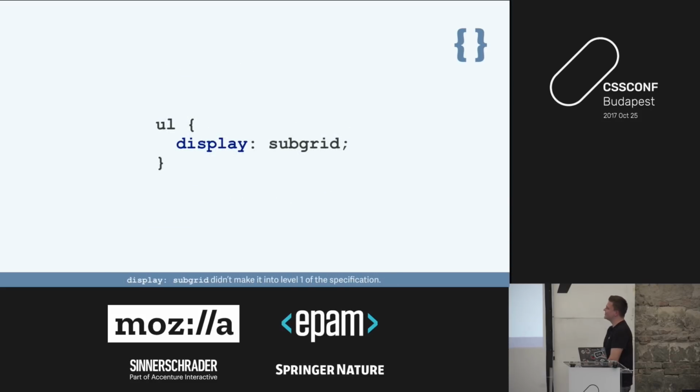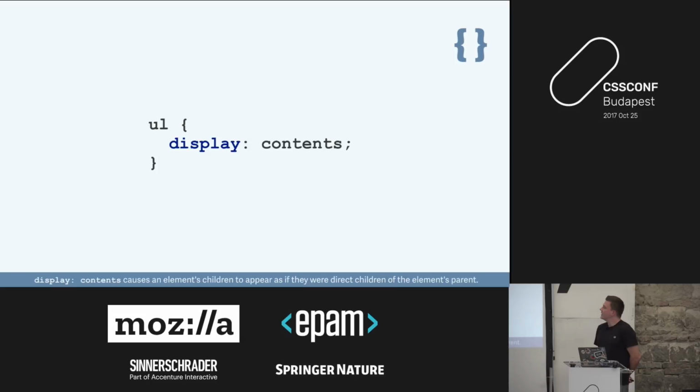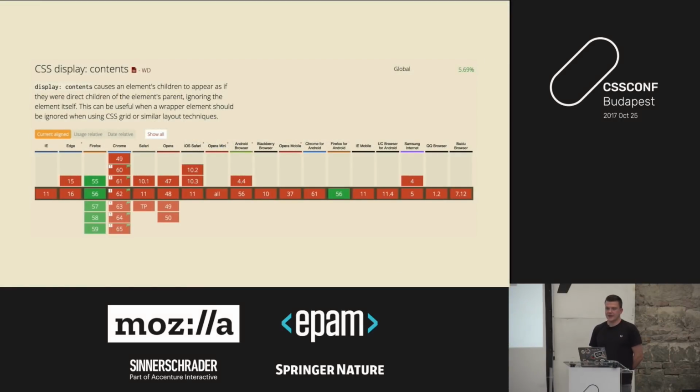What you could do is you could use display subgrid. If you apply it to the unordered list, the list items will behave as if they were direct child items of the div themselves. Unfortunately, display subgrid didn't make it into level 1 of the specification, but it will probably come with level 2. I don't know when, but we hope. Another thing you could do is to set display to contents. Contents will make the list items behave as if their parent, the unordered list, didn't exist at all. So they would behave as if they were direct child items of the grid container. Yeah, no. Firefox, again, is the only browser that supports that.